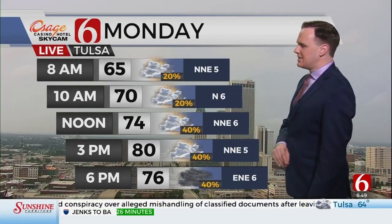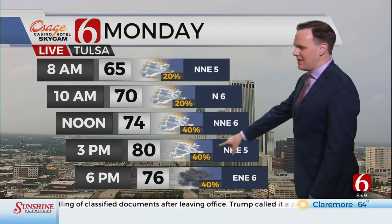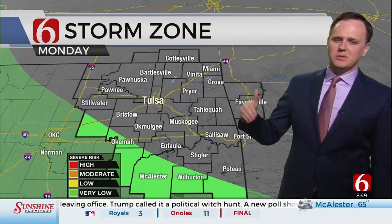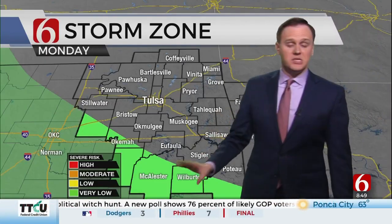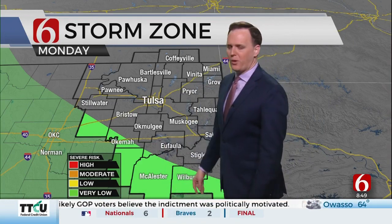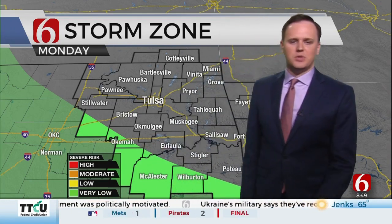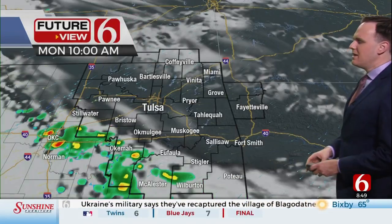A northeast breeze continues. 74 at lunchtime. How about that? Very nice. And a high of 80. And then a slightly better chance for scattered storms late today, this evening, and then I think a slightly higher chance still late overnight. Severe weather threats look like they'll stay pretty much where they are right now, which is mostly closer to the Red River, but at times as these storms swing through this morning and this afternoon, there's a very low-end risk for maybe a hail-producing, wind-producing severe storm. Pittsburg, Latimer, and Le Flore counties, mostly, the way it looks right now.